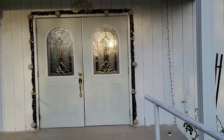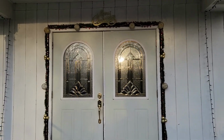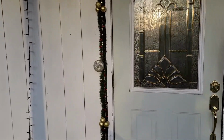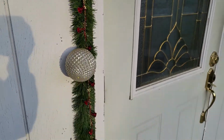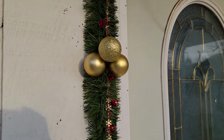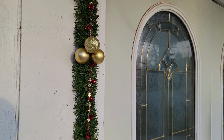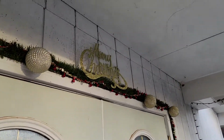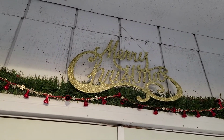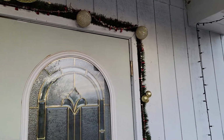All right. So this is coming up to the sanctuary doors. So we just have some little garland with some sparkly garland bells and snowflakes, and then these glittery balls, and these were also left over from my classroom decorating. It is just little Dollar Tree balls we put into three clusters, and then I also got that from the Dollar Tree last year, and so we added it to this year. So pretty simple and cute.